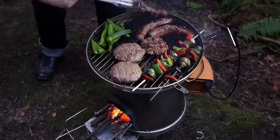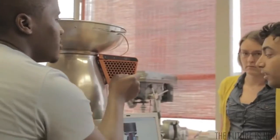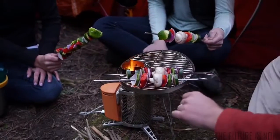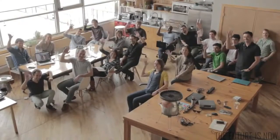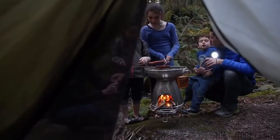We can learn a lot from our users, in the outdoors and at home. And through continued collaboration, we become a better company with better products. And we believe that together, we can bring safe and reliable energy everywhere. From all of us here at BioLite, thanks for helping us take our project from the lab and out into the world.